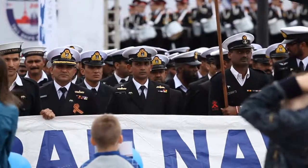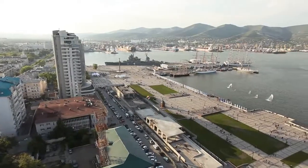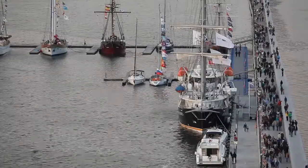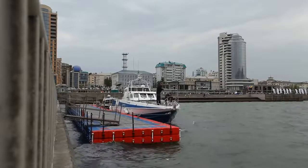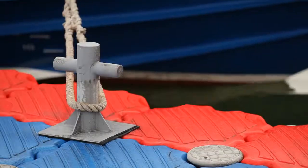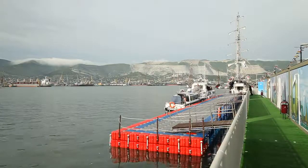Right before the opening of the International Sailing Regatta, a treacherous wind blew down from the mountains onto the waters of Thames Bay. The powerful gusts reached speeds of up to 25 meters per second. Of course, this wasn't the strongest of winds, but nevertheless, it whipped up waves in the bay. The Magic Float construction overcame this test with no problems whatsoever.